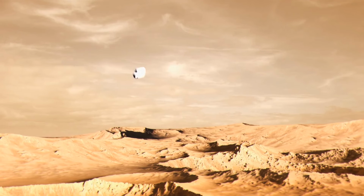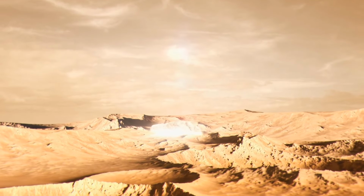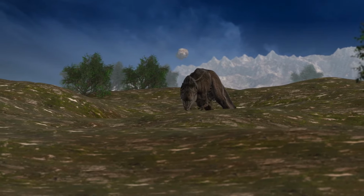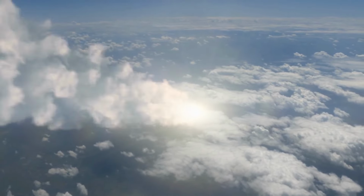Not all meteorite impacts are wimpy. Some supersized ones have rocked our world. Remember when dinosaurs said bye-bye? Yeah, that might have been the fault of a huge asteroid. These meteorite hits are random, and they happen all the time.